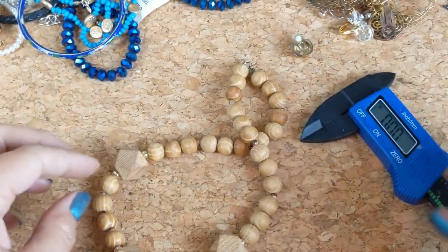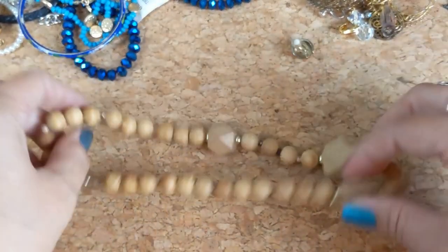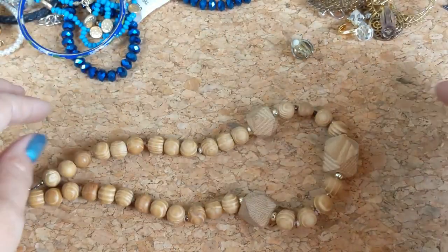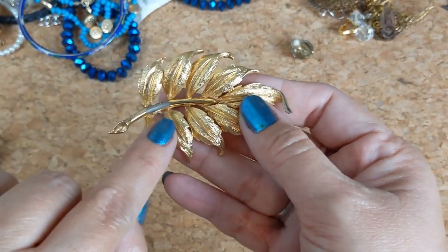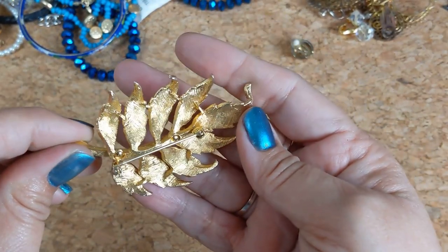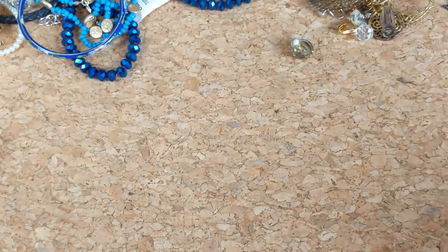Okay, so we've got a wood bead and necklace. I don't think that... Oh yeah, I guess that is a necklace. Yep. And then we got a really pretty brooch, but sadly the gold has peeled off right here. Oh, that's a bummer. No maker's mark on there. That would be good for crafting, though.